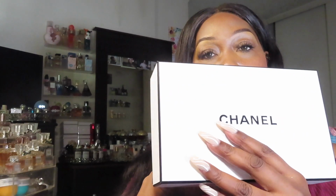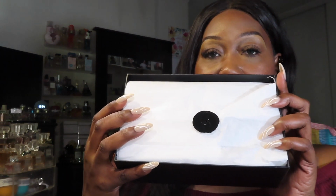From Chanel, this is how the box came. I have the other box, but it's all the way over there, that this actually came in, which was very nice and luxury. It only took 1 day for this to come. This is your gift receipt, your receipt right here. I love this sleek black, very pretty. And this is how I already opened this, and this is how it came packaged, very pretty.